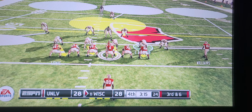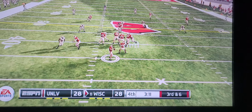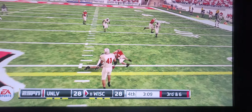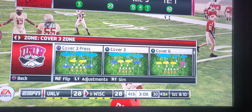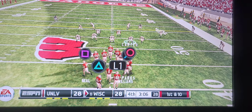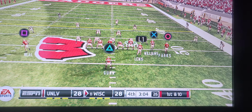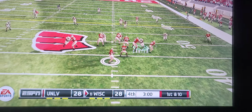Oh my god, who has Williams? Get Williams. Where was the tackle? Come on. Okay, we should be able to win. Let's go. This is a win. This is a dub.